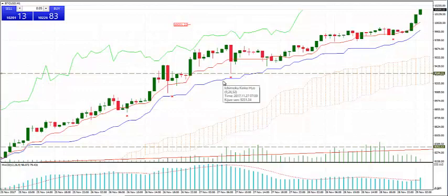So I hope that helps with trying to apply some strategies with identifying key support levels or resistance levels to use as stop loss placement.